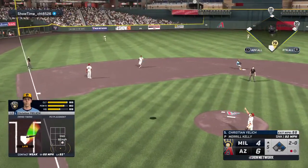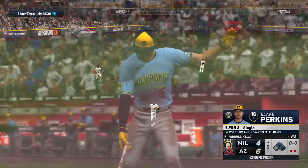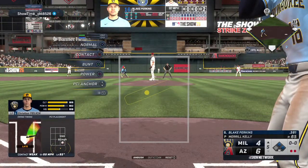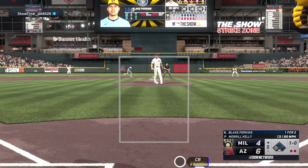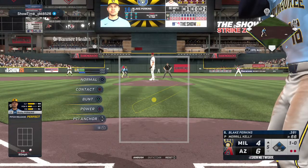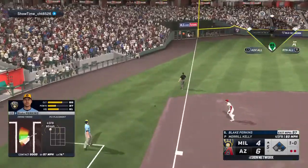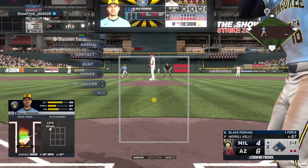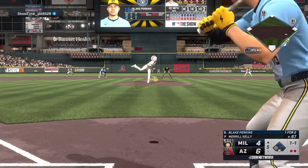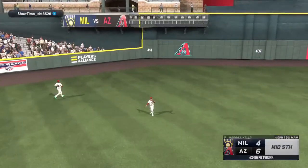In the air on the infield. And the infield fly is called. Blake Perkins up now for the Brewers. Slapped hard the other way, but foul. 2 on, 2 outs. This one in the air, center field. Should be extra bases. Brings it in for the third out.